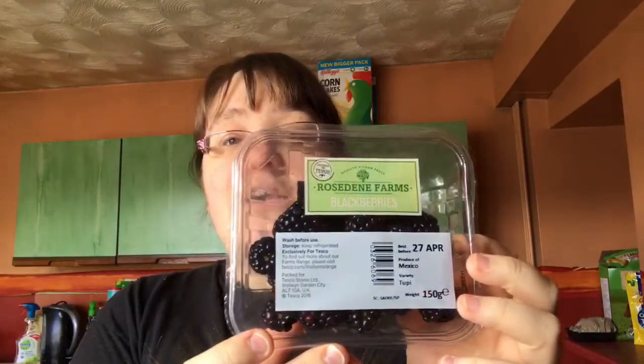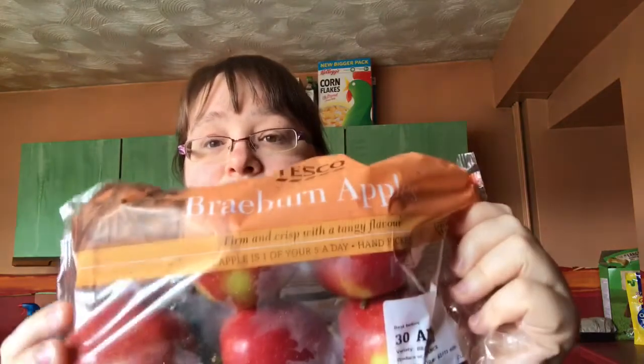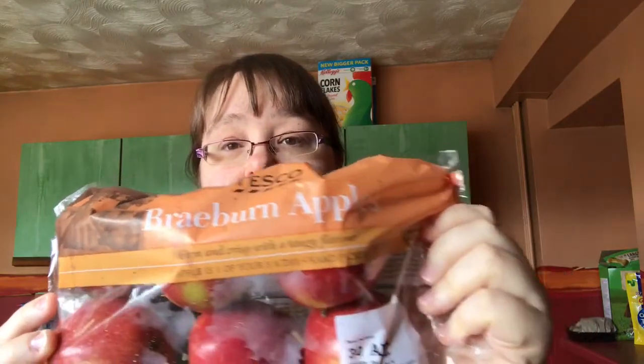I've got some blackberries again, because I really enjoyed them when I had them last time. These are speed food. This is something different. I don't think I've had these before, but I've seen them on everybody else's hauls, and they say they're really nice, so I thought I'd give them a try. And they were only £1 on offer. So they are Braeburn apples.